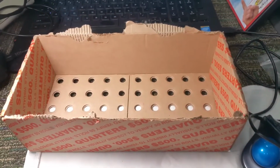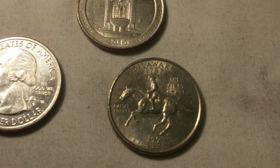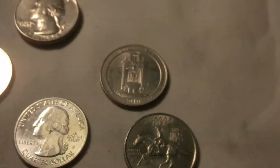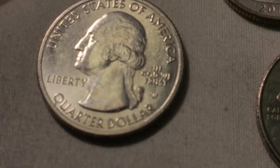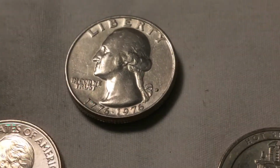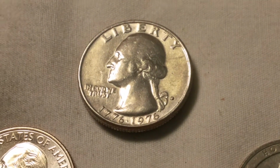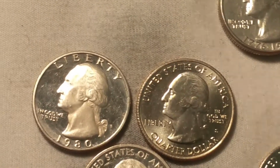Well, that box has been hunted and no silver, so we didn't fill the board, but we did get the variety, that partial die break on the 99 Delaware. I only found one 2010. We got the West Point. I only came up with 2 decent Denver minted bicentennials. And then of course we got the 3 S's. The 80 proof.